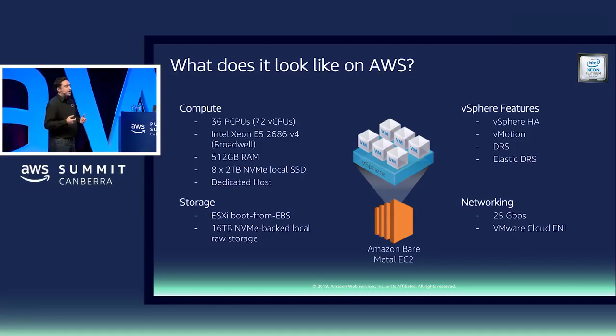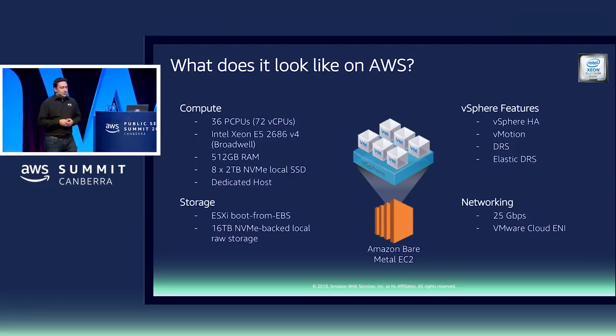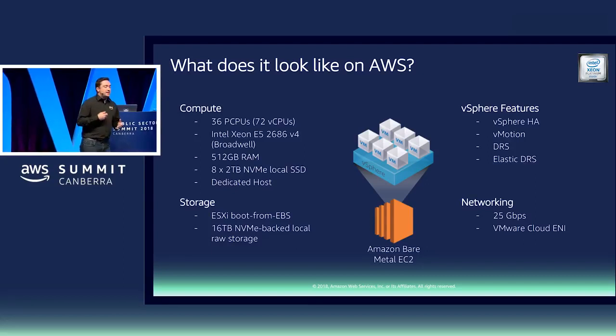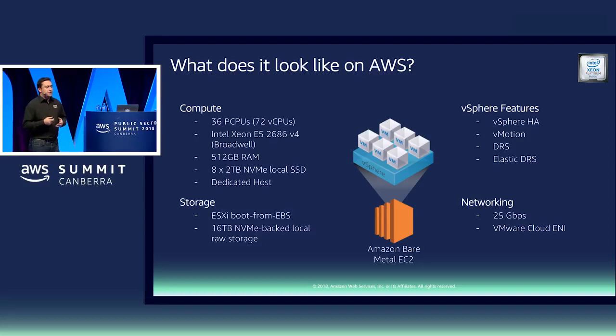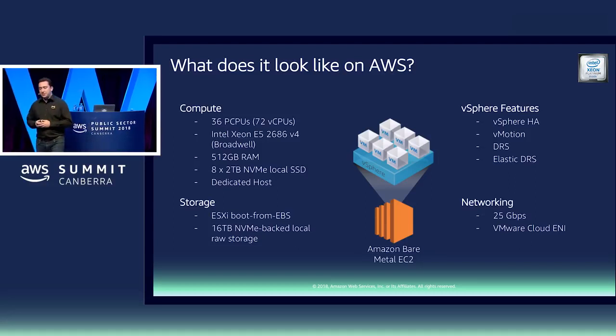The size of the cluster will be able to go from 3 hosts up to 32 hosts, and you'll be able to run up to 10 clusters within your SDDC environment. You'll also have the ability to scale up and down dynamically. Within each of the hosts is NVMe all-flash storage. Through the use of vSAN, we'll have shared storage across the cluster. And you'll be able to use your existing vSphere features that you use with your on-premises environment, including vSphere HA, vMotion, and distributed resource scheduling. The networking is virtualized networking using VMware NSX technology. And each of the hosts are connected via a 25 gigabit connection within the cluster.